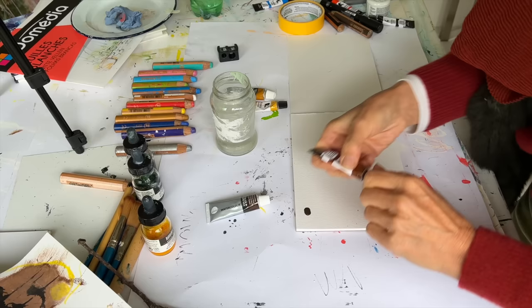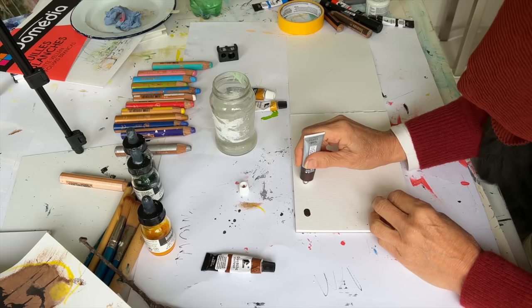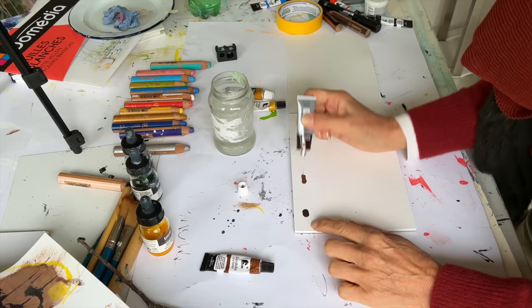That's the pencil sharpener for the stubbies, for the woodies. A gouache. Oh, a new tube. These are just the cheap Daler-Rowney. So, stronger from the gouache. Straight out of the tube.